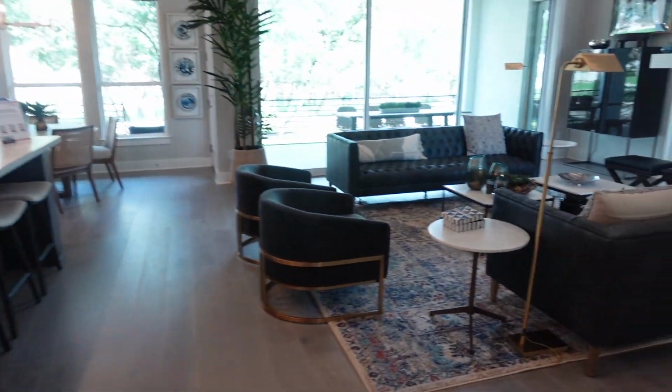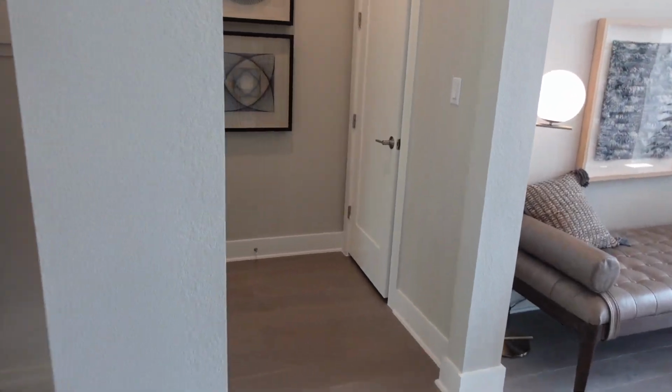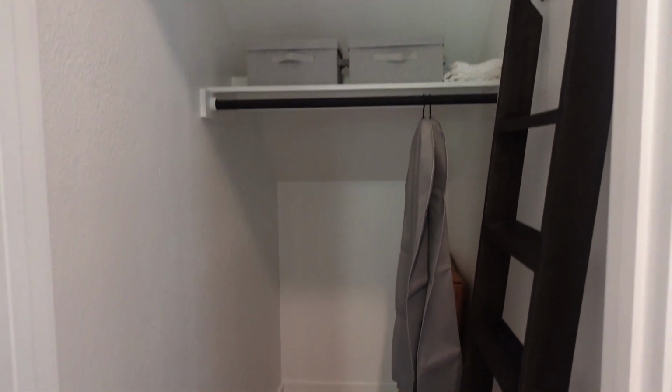Now let's mosey on down, mosey on up. Ooh, we're gonna mosey on to this side. We're just moseying around. Anyway, here is a closet. This closet is something.